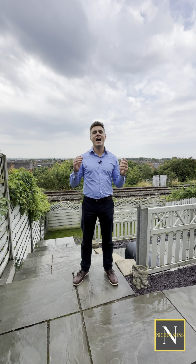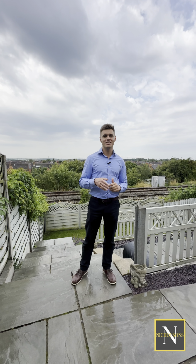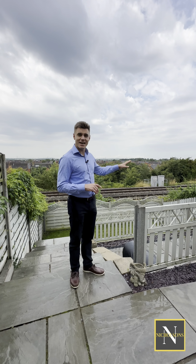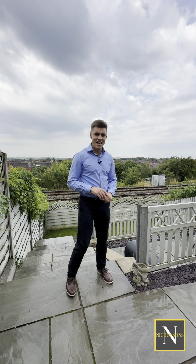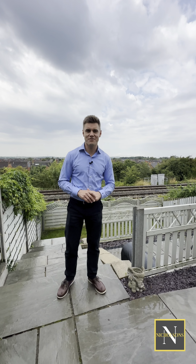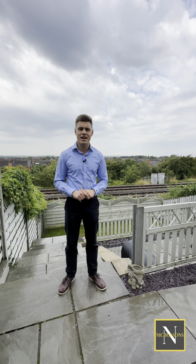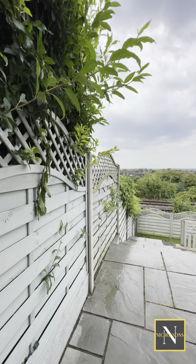Out back we have a landscaped low maintenance garden that's tiered on three levels. The first level down here has a good sized patio seating area, the perfect space for entertaining, and then down at the bottom we have a section of lawn. It's all fully enclosed as well, so if you've got children and pets out here, it's absolutely secure and spot on.